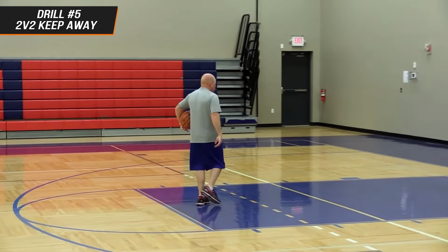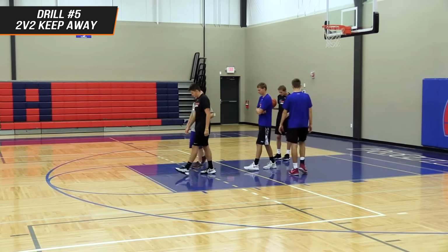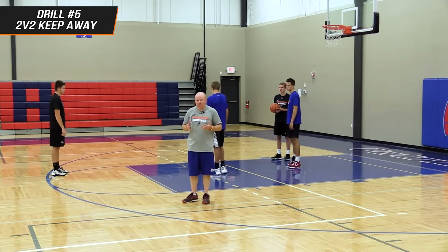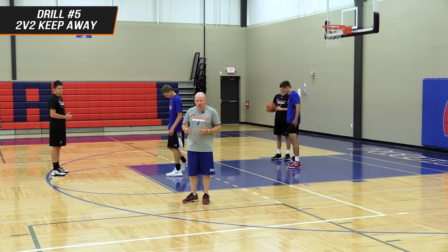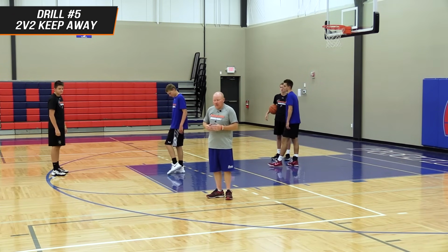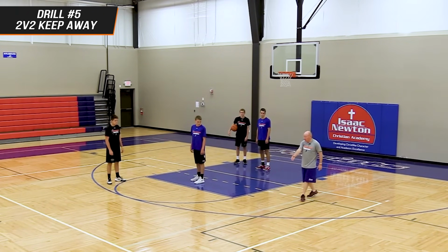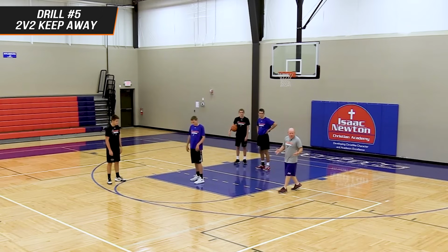Black, you're going to start with the ball. And your goal here is to keep the ball away from blue, keep it away from the defense without turning it over. We're going to just show you an abbreviated version of this game. We're going to play for 15 seconds, passing and catching, keep away with no dribble in a very small area, similar to what we showed you in our scramble drill. Now, we're going to make the boundaries here the 3-point line. On our gym floor here, we have a gray line that goes from the 3-point line down to the baseline. That's probably about 3 or 4 feet off the lane line.